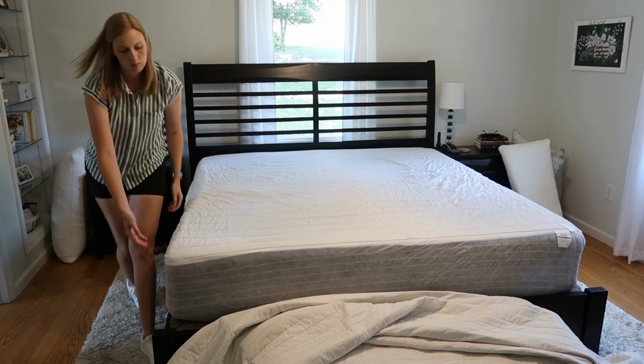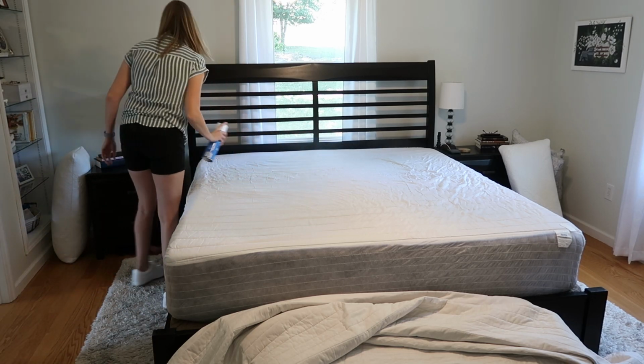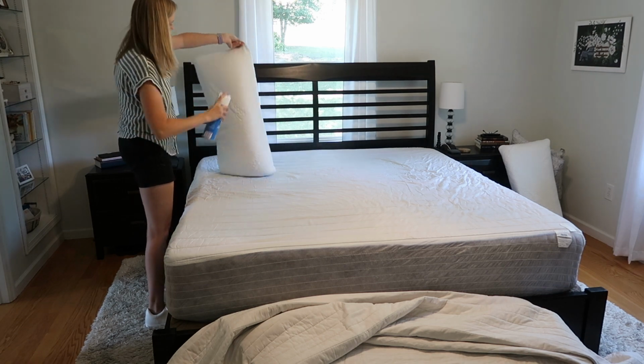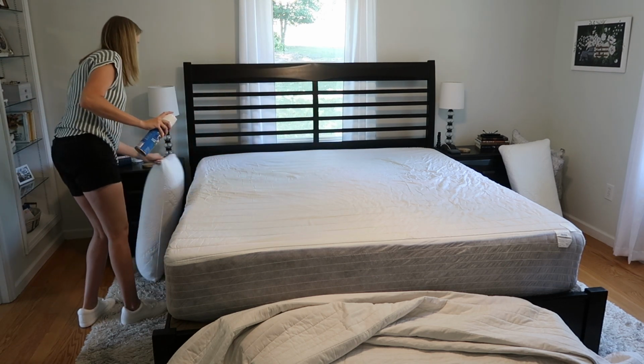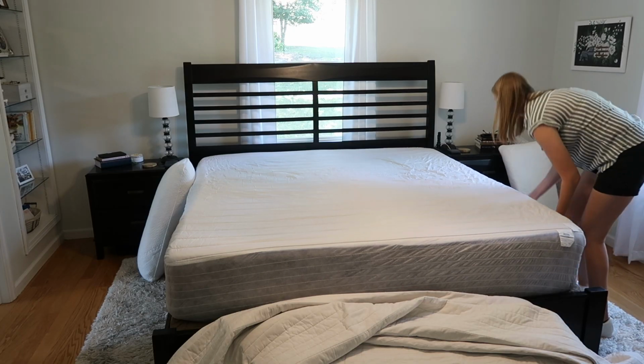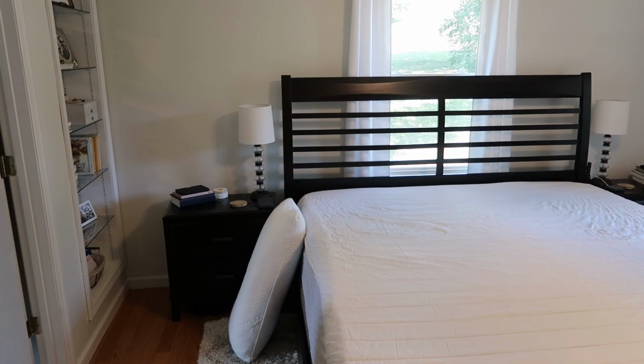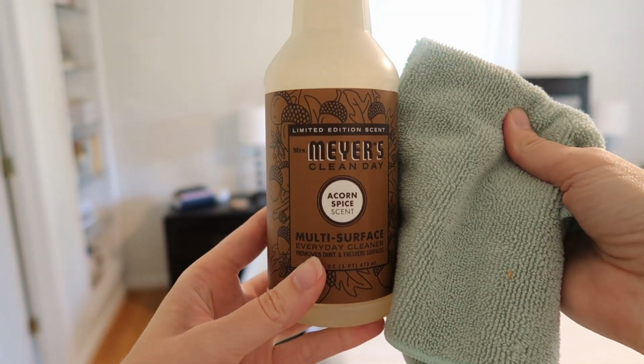Since I had that little allergy thing going on last week, I am going to just disinfect my side of the bed. I'm not sure if it was a cold or allergies, but just to be safe, we are going to disinfect really quickly. And then we're going to put on some new freshly washed sheets. Oh, but first we are going to clean.